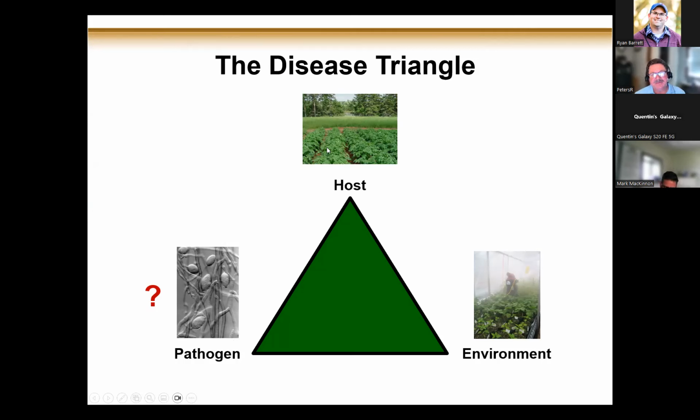So for sure, we have lots of susceptible hosts here. Most of our potatoes are pretty susceptible to late blight. There's some differences, but for the most part, they are susceptible. And I mentioned that there's other hosts now that are susceptible too, but we'll talk more about that in a minute. The environment hasn't been that conducive for late blight in the last few years.